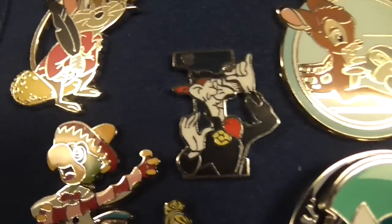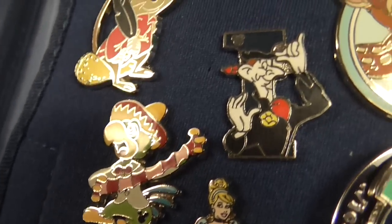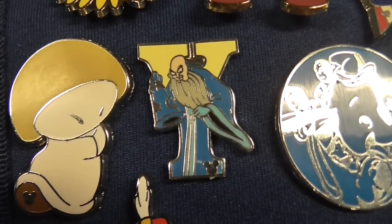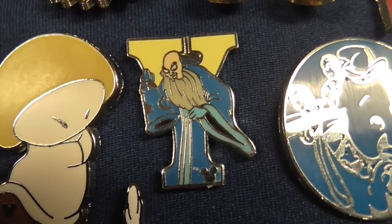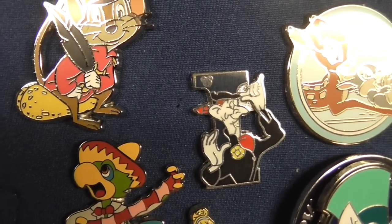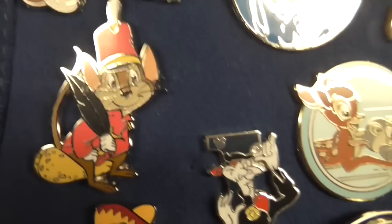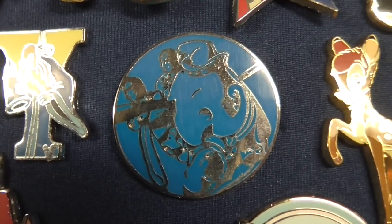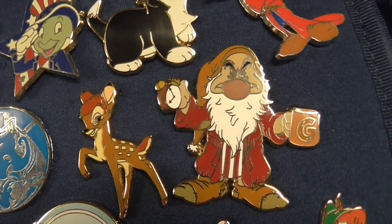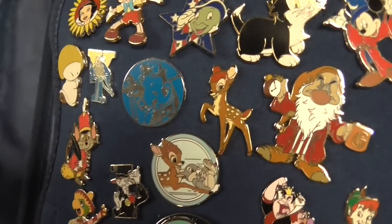Now let's take a look at these smaller ones here. This Ichabod one I think is very nice. Some of these are series as well, these Hidden Mickey ones. Here we got the alphabet. If I remember correctly, the one for U shows the Ugly Duckling from the Silly Symphony. This is a very nice Dumbo one. Grumpy. Of course, I had to get Figaro.